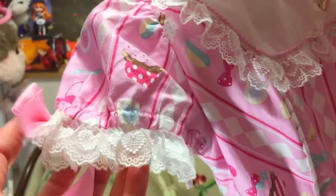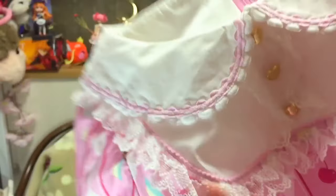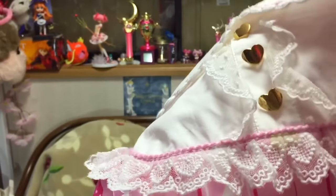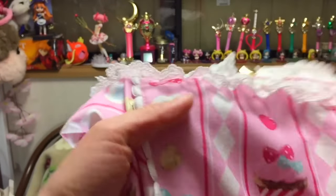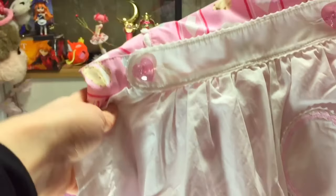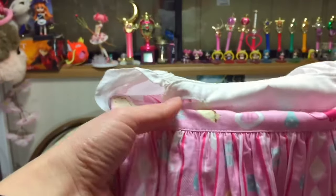Sleeve-wise, it stretches, which is always good because sometimes when these ones are too tight, they don't work on my foreigner arms. And there's a bow here on the side. Cute heart buttons here, and I already checked. There is also one spare one down on the dress. Here is the apron, which you can detach, which I love. I love it when Angelic Pretty does aprons that are detachable.